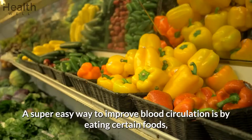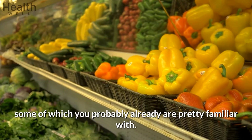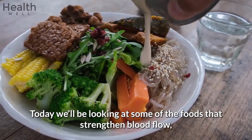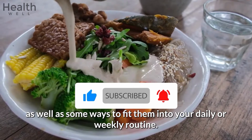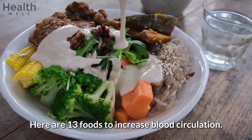long way off. A super easy way to improve blood circulation is by eating certain foods, some of which you probably already are pretty familiar with. Today, we'll be looking at some of the foods that strengthen blood flow, as well as some ways to fit them into your daily or weekly routine. Here are 13 foods to increase blood circulation.